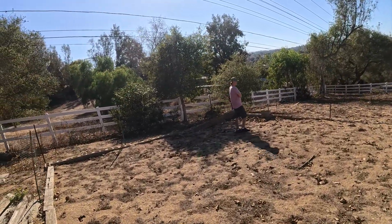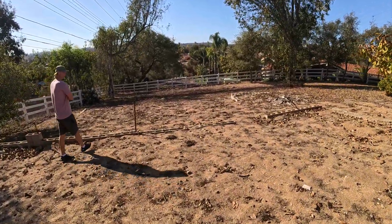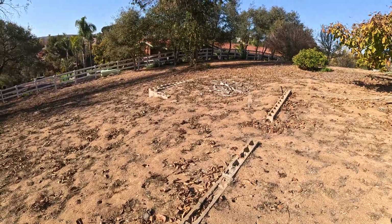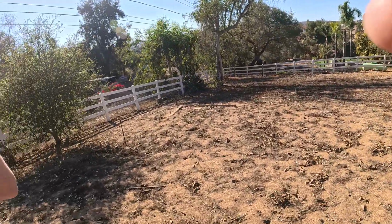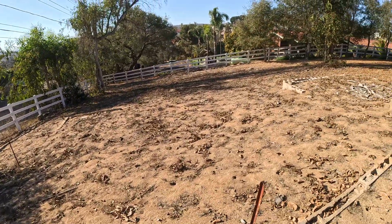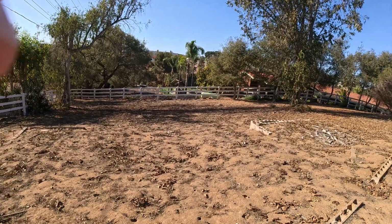Some kind of structure used to be here with a doorway in it, like a shed or something. A large shed, a barn maybe. Get rid of all this stuff. And then, to be honest, she mentioned putting a pug house here. I would almost put it back here with a road along the fence that comes up where people park.